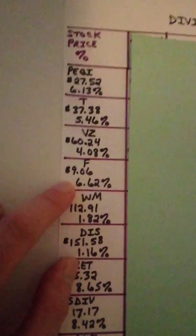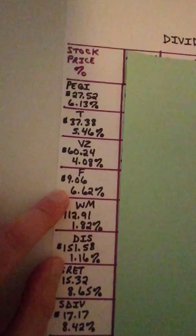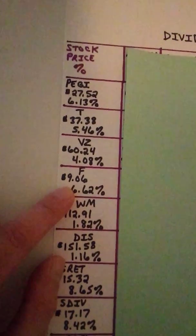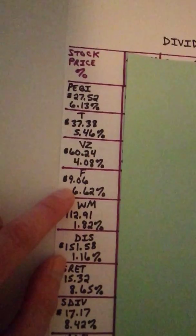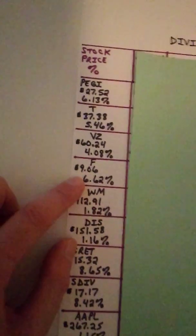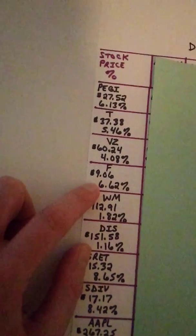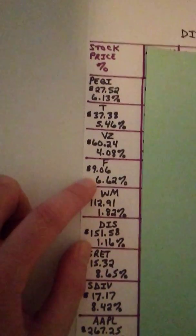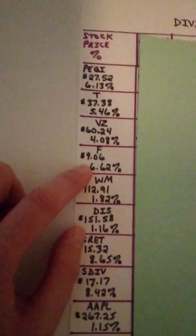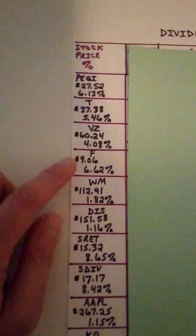I would use Ford as an example of one that you may not want to hold. Ford pays out a dividend quarterly, so you would need to hold that for 3 months in order to collect the dividend. And Ford goes from 8 to 11. So if you bought it at $11 a share and it dropped down to 8 and stayed at 8, you'd have to hold it for 3 months just to get that dividend. And then it'd be less of an annual dividend payout because the stock price is lower.